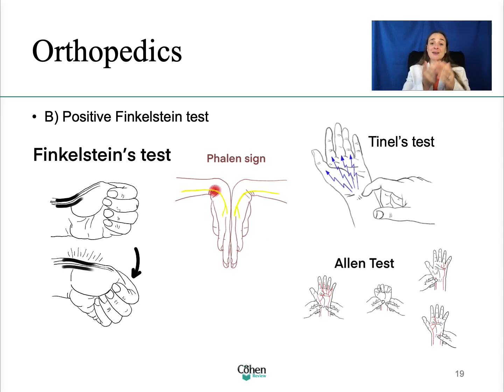And again, an image, I think it's worth 1,000 words. So Finkelstein test is when you put your fist in that way and you hyperextend, causing some tenderness, some pain on this particular area. Phalen, it's classic for carpal tunnel syndrome. Tinel's test, also for carpal tunnel, and Allen test has to do with circulation.